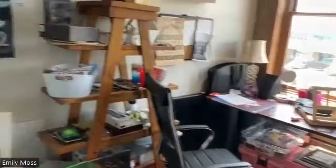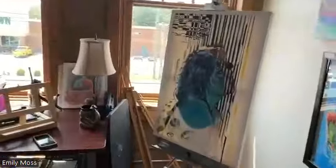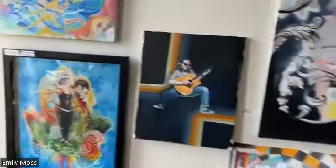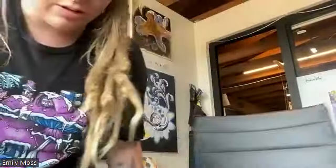Do you live in there or is that just your studio? When I'm here, basically, but no, I don't live here. This is just my studio, and it's where I can come to get some solitude, and all the other artists can come and get solitude when they do art too.